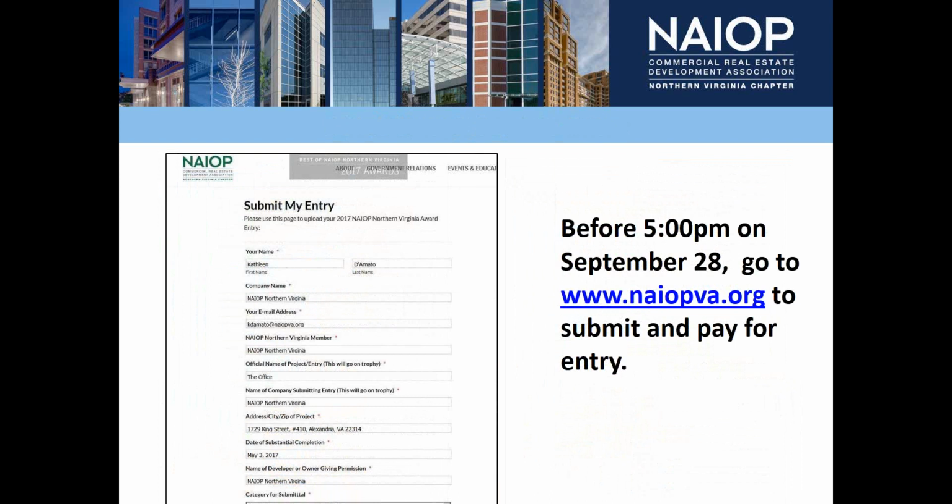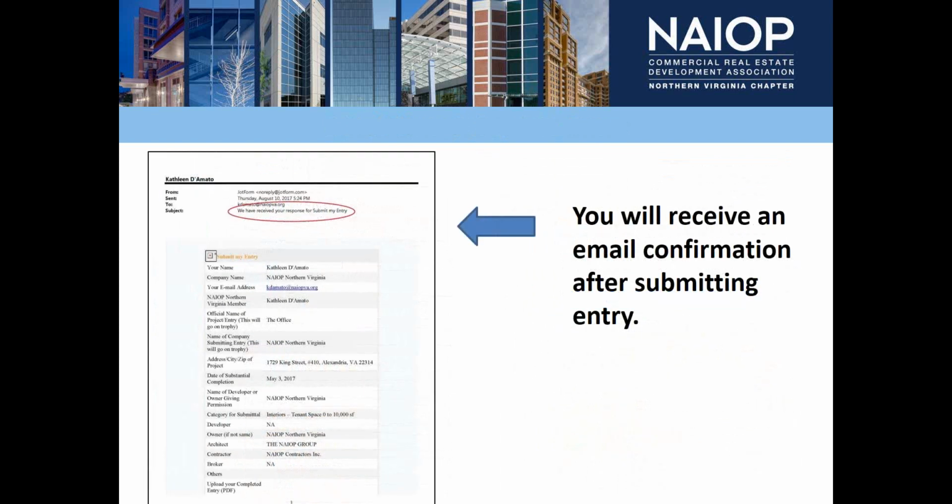You have to upload your permission email from the owner, which we talked about earlier. You can upload your submission as a PDF, and then separately you will upload your photos. Then once all of that's uploaded, you'll be able to pay for your entry, and that's it. Once you do those steps, you're going to get a confirmation email, ta-da. Once you've submitted, you'll receive this.